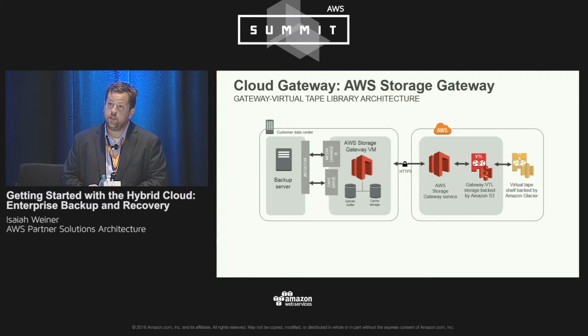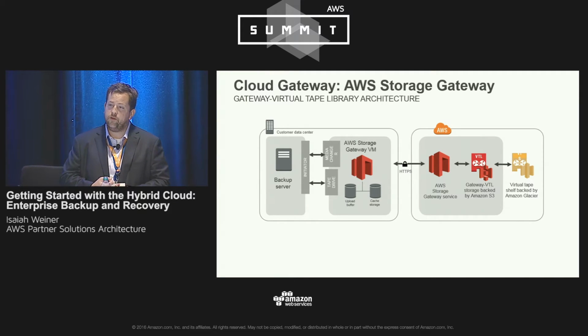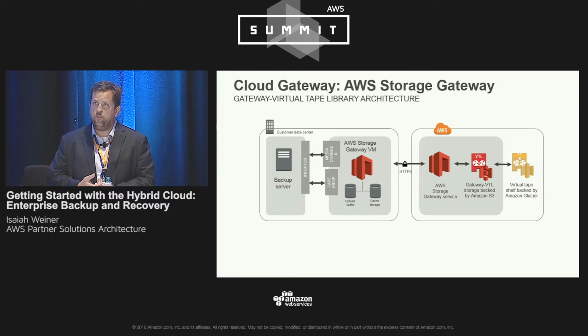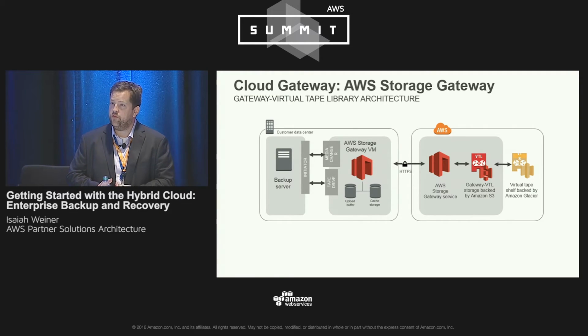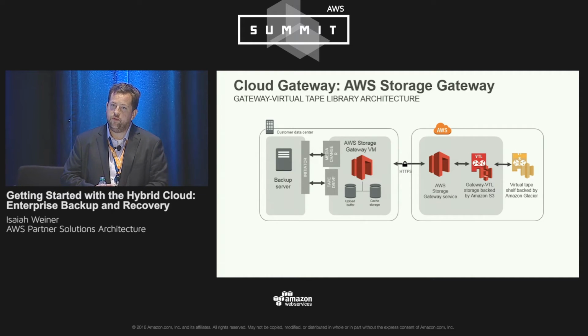So the things that are on our certified list are NetBackup, Backup Exec, System Center by Microsoft, Veeam, version 7, 8, and then 9 unofficially. Soon it'll be officially supported. But if you use Veeam, file a ticket with support, they'll help you out. Dell NetVault and EMC Networker, the former Legato Networker.